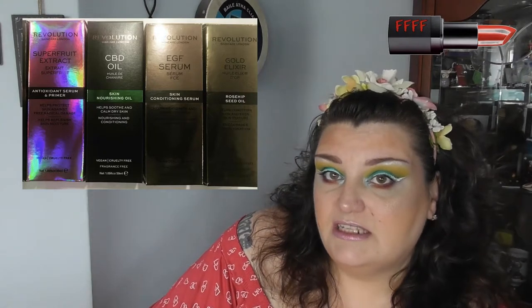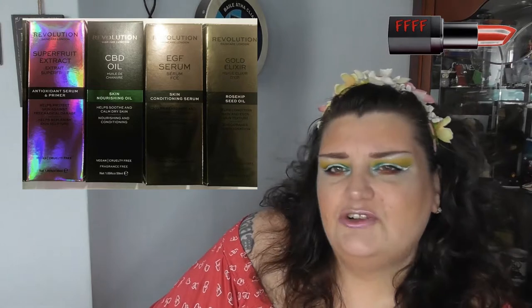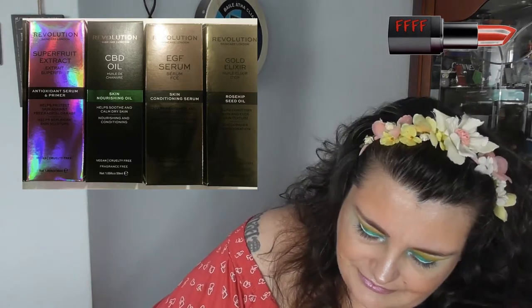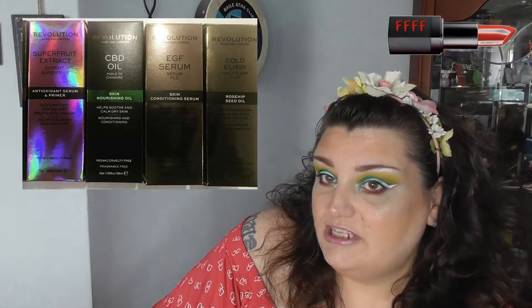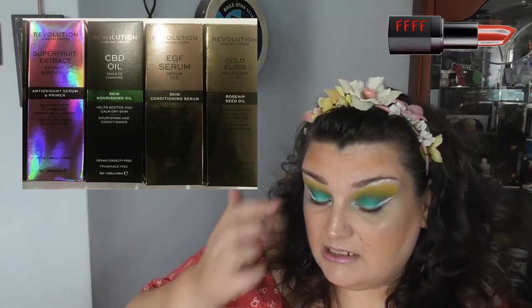And although the skin on my face is combo oily, the skin everywhere else on me is super dry, so I'm hoping that will do wonders for my shockingly dry elbows and knees and ankles. EGF skin conditioning serum, okay, and gold elixir rosehip seed oil. Haven't used rosehip oil myself, but for people that have used it, I've been told it is super good, especially if you've got old acne scars, etc. Apparently it works really well for fading those. So yeah, good on you Revolution. We need some decently priced skincare.